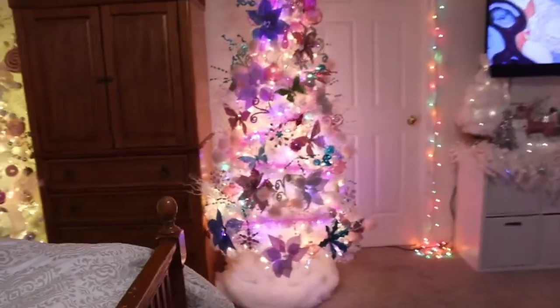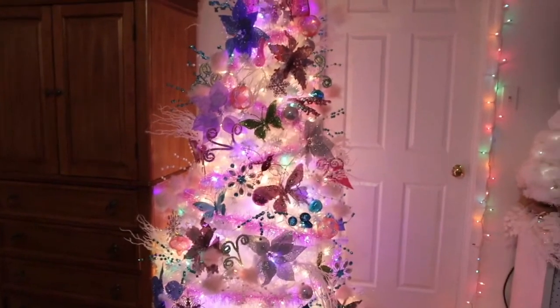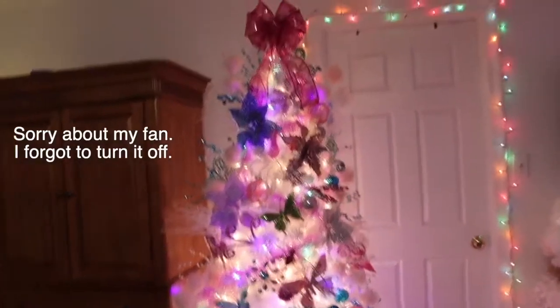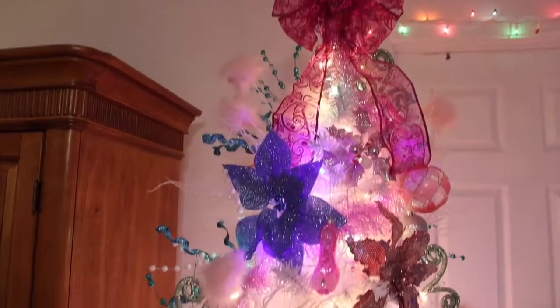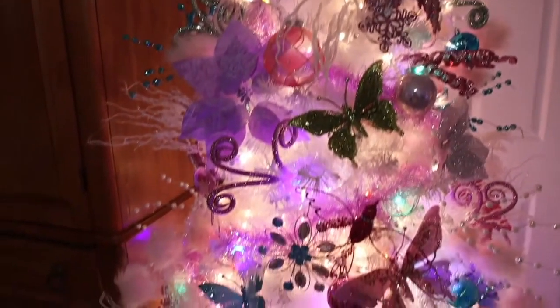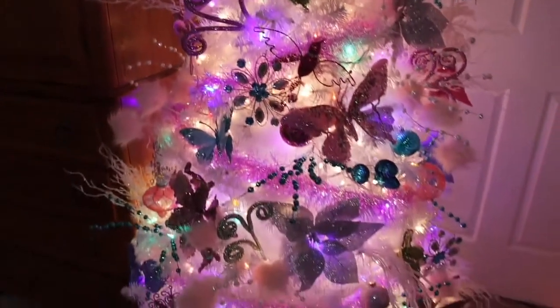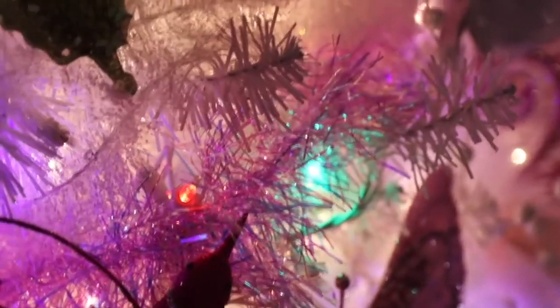Okay, here is another tree. I love this tree. Now, okay, this tree is the exact same as it was last year. Oh, let me get this thing in focus. Okay, so this tree is the exact same as it was last year, except I added this dark pink, like, what do you call this? Like a dark pink, whatever the heck.